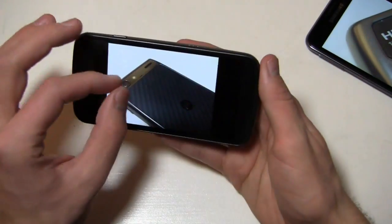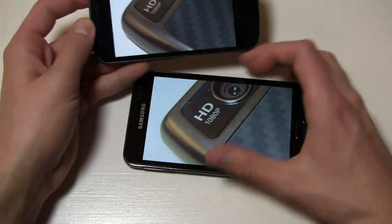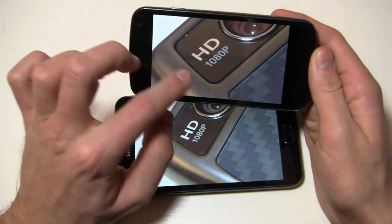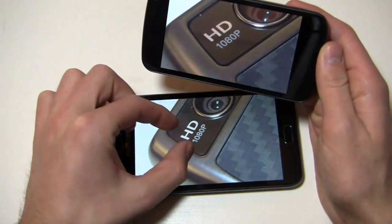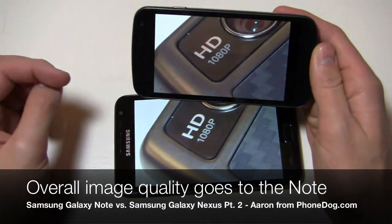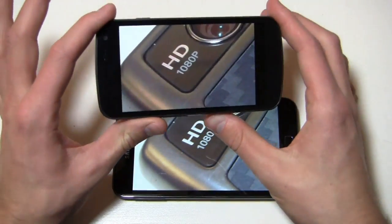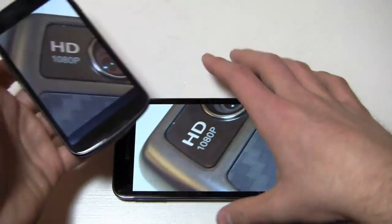Then you've got this over here, 5 megapixel camera, and the quality is relatively decent. You can see it still looks pretty good in comparison, although again, screen angles, when you zoom in, you can kind of see some fuzzy areas around the curves, whereas you don't see those as much over here. So overall picture quality, it goes to the Galaxy Note, but in terms of a quick picture, if you're snapping a quick picture in the streets, the Galaxy Nexus is going to be your device.